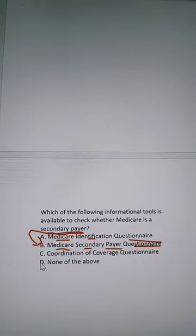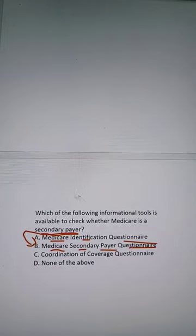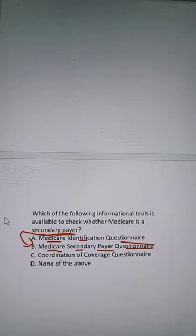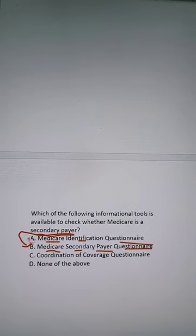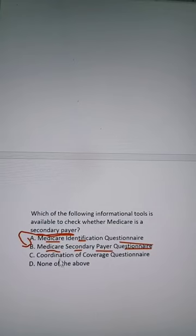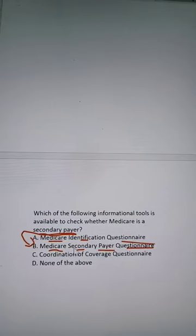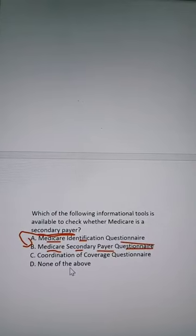I've never run benefits or checked insurances, so it's something that I wouldn't have known at all as an auditor. I make sure that their systems are secure and correct identification numbers and that they're collecting the data correctly, but I don't run patients' insurances. I just broke it down by process of elimination. Medicare and questionnaire are the same, so it came down to the middle words. Since it said secondary payer there, I figured let's see if it's secondary payer. That was just my thinking on that question.